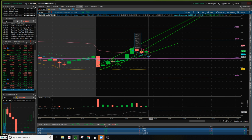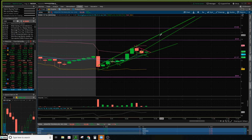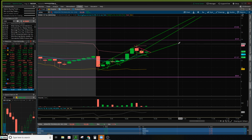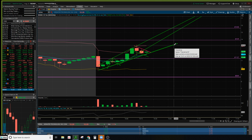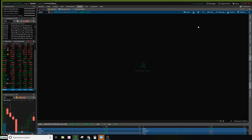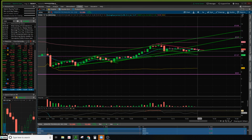But you're right, the 5-minute kind of has a bigger bull flag on it, and it's already dojied off the 9, and you just want to see that close above it, and then we can get back into this widening channel megaphone pattern. Yep, pure technicals. No emotions, no BS, just technicals and hard work.